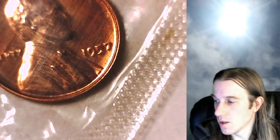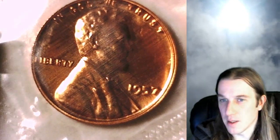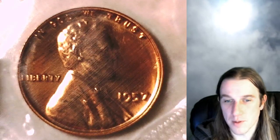Speaking of though, so that is all the fronts and backs here. And so let me put these aside. I lost the bag. So the 1957s, I believe we only have 4 of them here. And so we'll take a look at these ones first. I'll zoom in here.